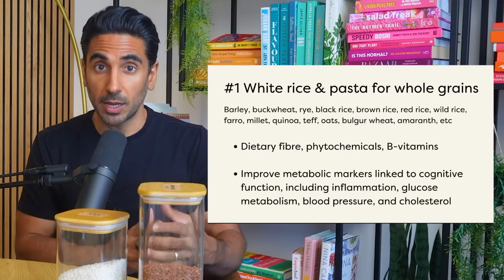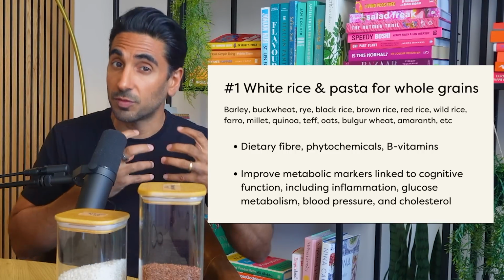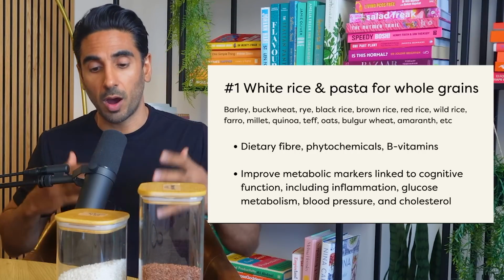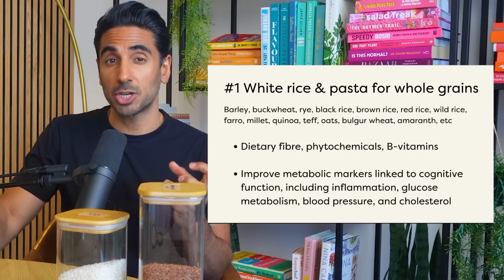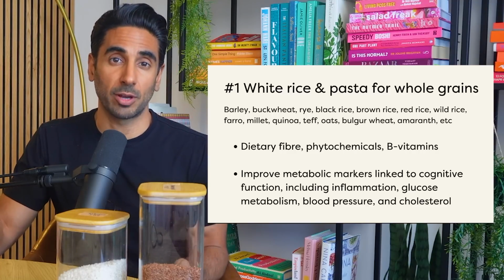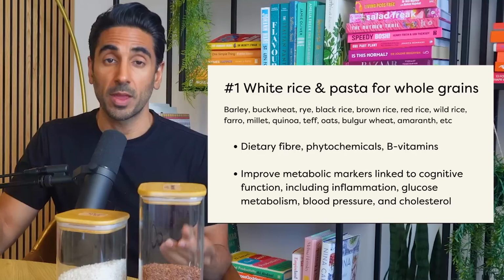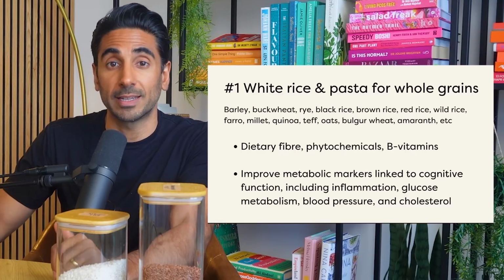Why? Refined grains like white rice and pasta have the outer layers stripped during the processing, which leaves just the starchy content in the middle. This makes them soft and also long-lasting, but it removes things like B vitamins and fiber. And any more refined carbohydrates or a diet with a high glycemic index is linked to impaired glucose metabolism and increased accumulation of certain peptides in the brain, which give rise to things like Alzheimer's disease and cognitive decline as well. Conversely, whole grains are packed with dietary fiber, phytochemicals, and essential micronutrients.